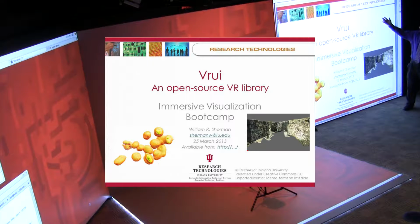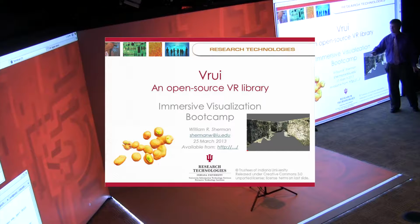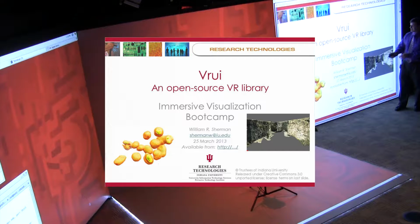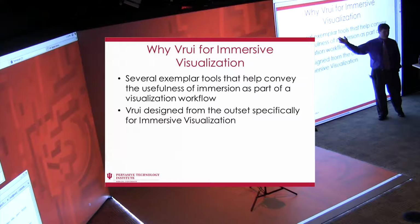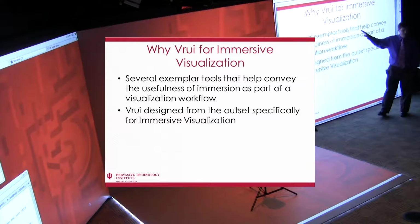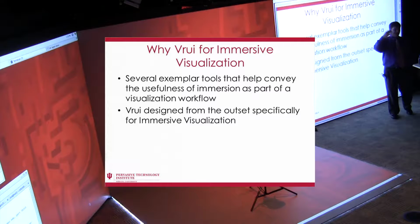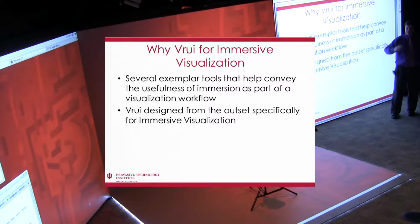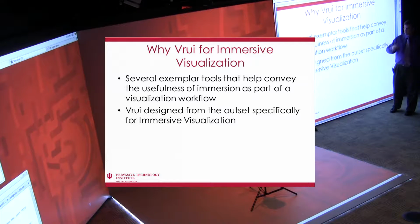Okay, so I've mentioned it when we went over the schedule. Vrui is the virtual reality user interface library. Well, I guess I have slides, and it's an open source virtual reality library. We used it a little bit at my facility at Desert Research Institute, and one of my colleagues went to Idaho and introduced them to it, and they started using it, so it's spreading around a little bit.